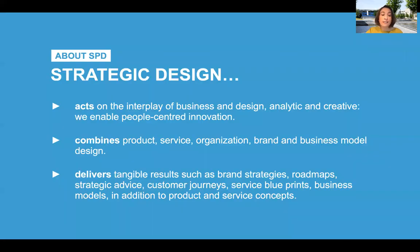What do these examples say about the SPD Master and strategic design? Well, that you will learn to act at the interface between business and design by combining creative and business analytical skills, but by always keeping people at the center of your innovation process. That you will learn to combine the design of products and services with the design of organizations, brands, and business models. That you will still deliver tangible results, but that this might take the form of strategic tools like business model canvas, brand strategies, roadmaps, service blueprints, and so forth.